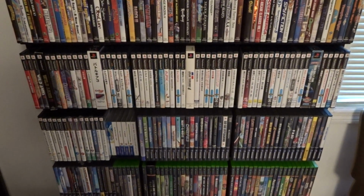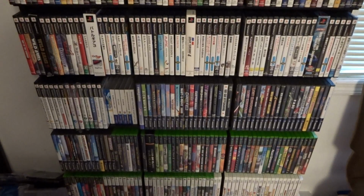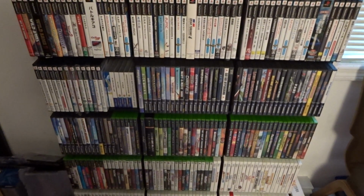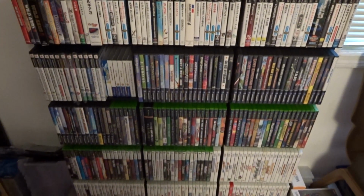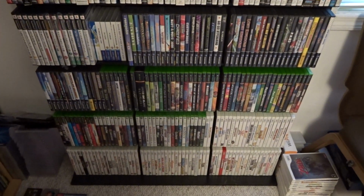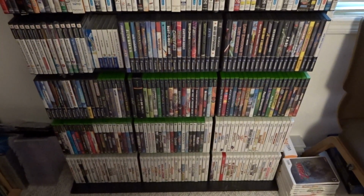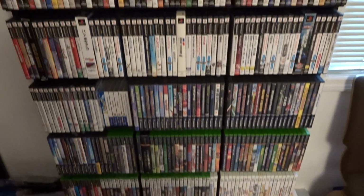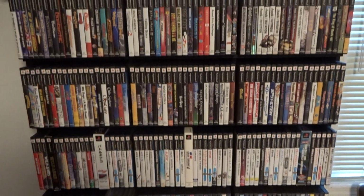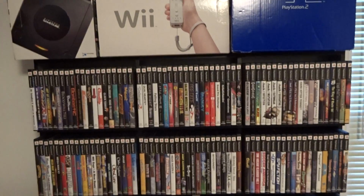Moving on down, you have the Nintendo GameCube collection, original Xbox, just a few Xbox 360 games, not a huge Xbox 360 fan, and then Nintendo Wii at the bottom. As you can see, I'm kind of overflowing with the Wii games onto the floor, so we're going to have to do something else with those. And I'll pan up one more time, and then move on to the next section.